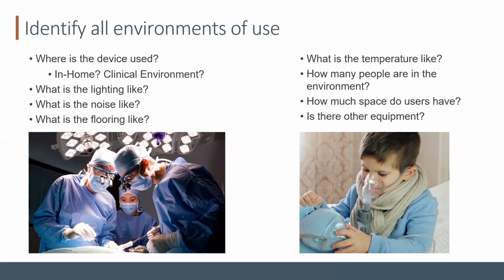Next, we're going to look at the environments that people use the device in. So thinking about the lighting, the noise, the flooring, anything that's going to affect their interaction with that product. And then temperature, how much space they have, and other equipment that they're using in this space. Some products are very reliant on other products as well. So for surgical tools, for example, the imaging that's being used, how do those interact with the imaging? And so thinking of those interactions will help the device design team to design a device that plays nice with those other products as well.